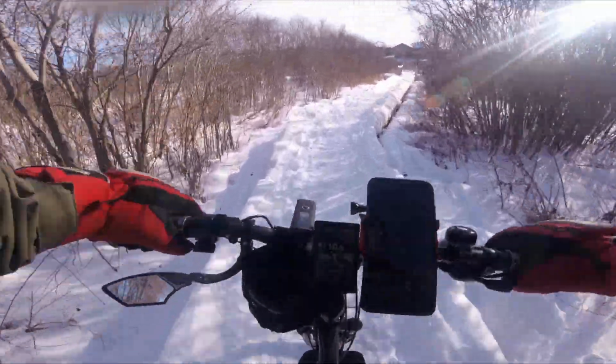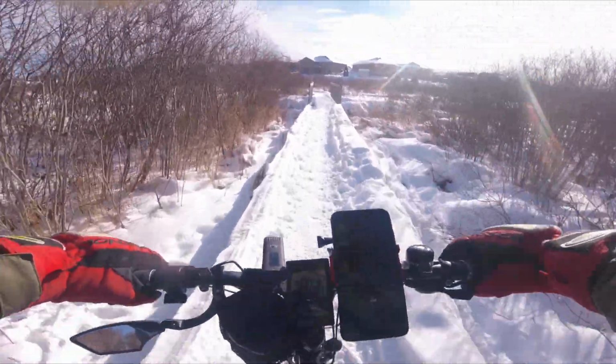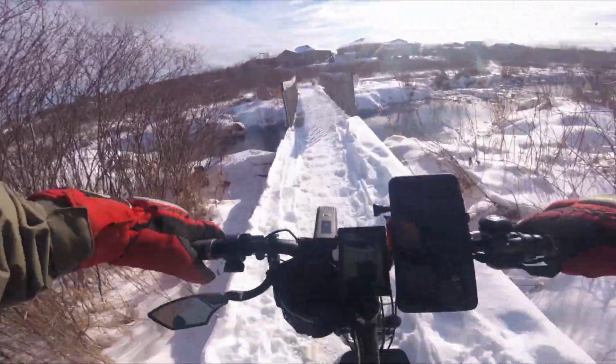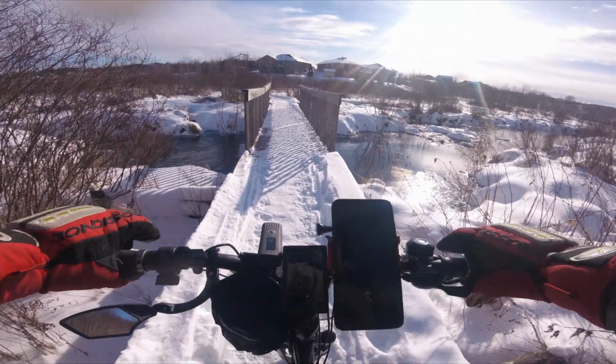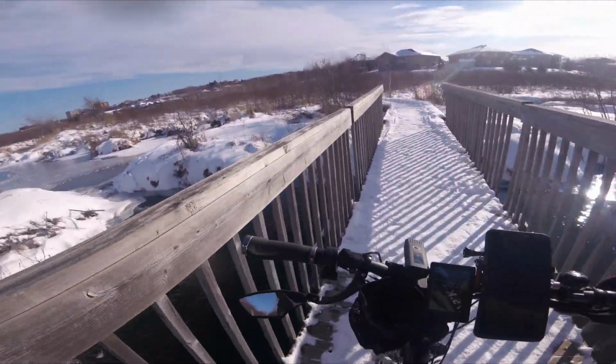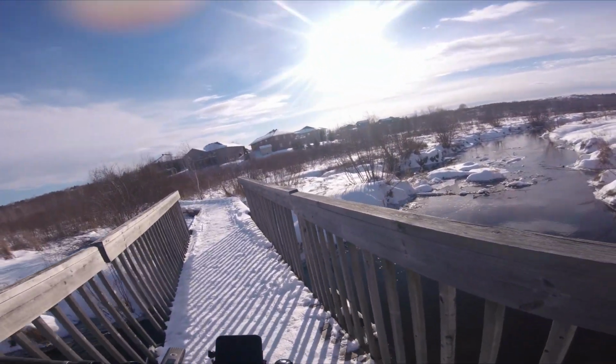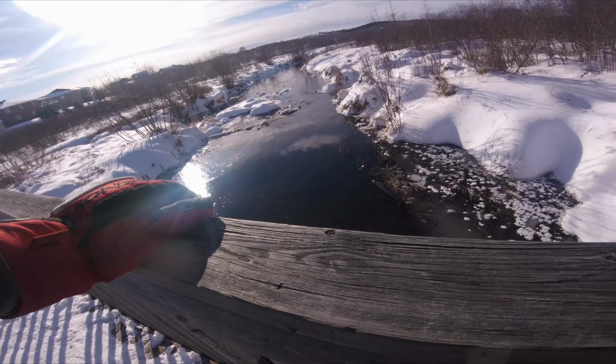Riding a plank. Is it ever nice out here? Oh my god. We're still recording. Look at that. On the bridge. Look at that. Probably see some fish. Lucky.